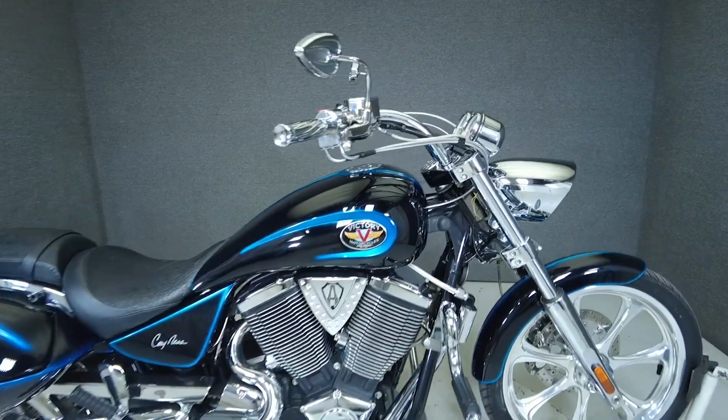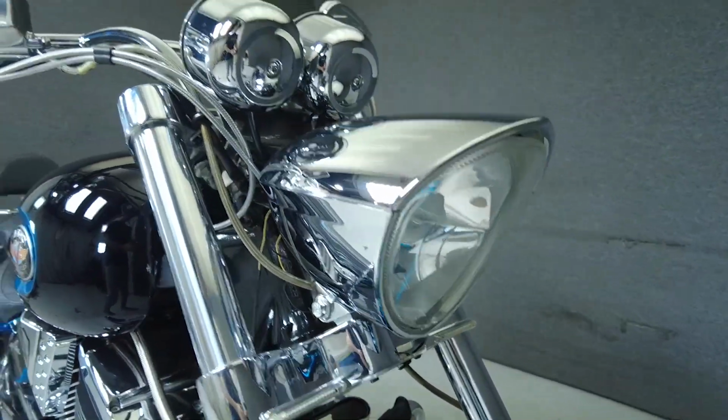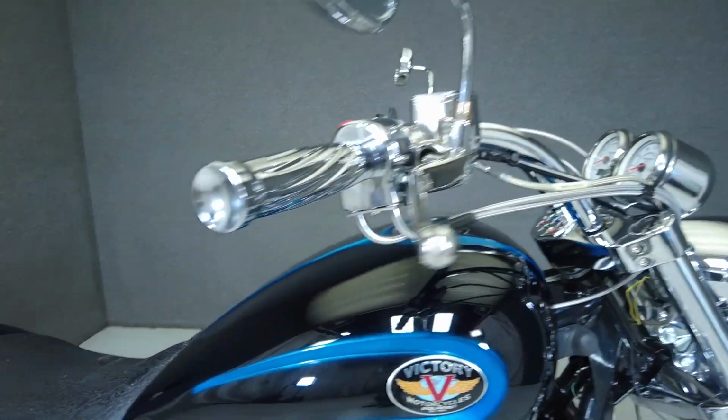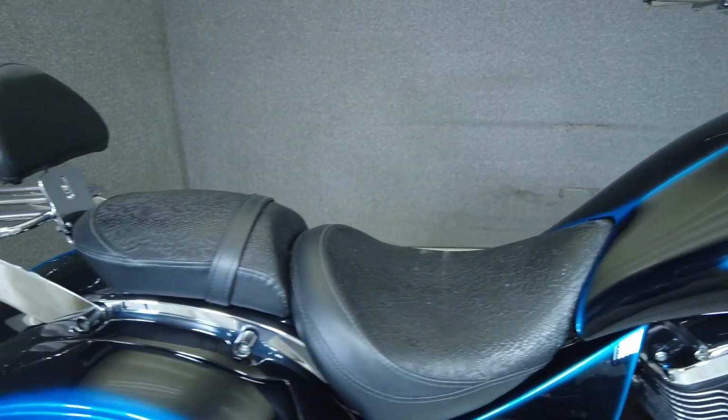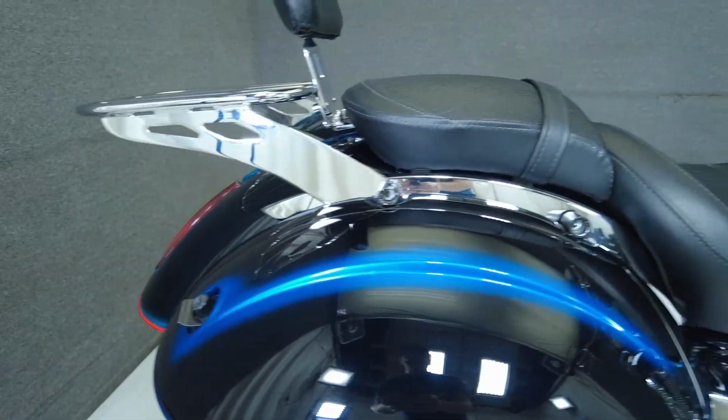This 2005 Victory NESS Vegas, with 20,265 miles, passes New Hampshire State inspection and runs well. It's been upgraded with an aftermarket exhaust, engine guard, aftermarket seat, oil cooler cover, saddlebags, front turn signals, and side-mounted plate bracket. With a custom design, the NESS has a uniquely stylish attitude.